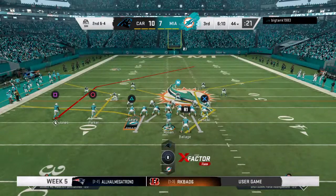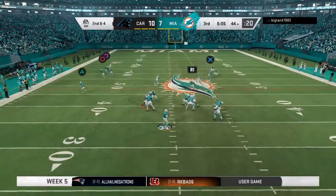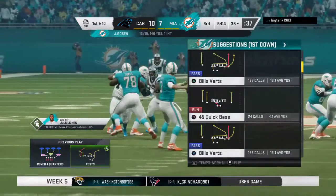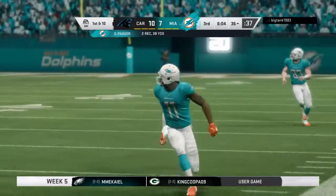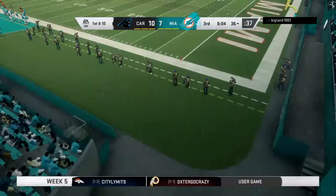6 yards was the pickup on the last completion, so here's 2nd and 4. And now it's Rosen looking. And this is caught. It's Parker. And he's got to be out of bounds, but not before he takes it inside the 40. That one a gain of 20 and a first down. First down. 1st and 10 at the 36-yard line.